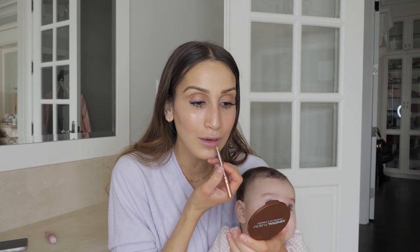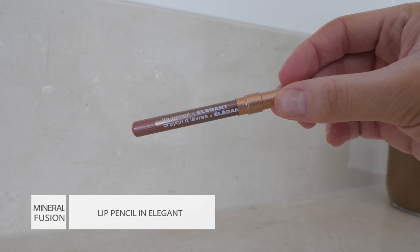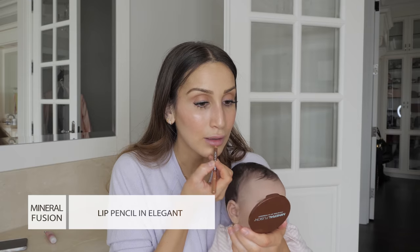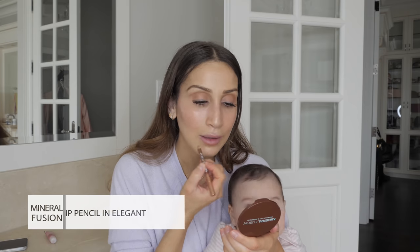Promise you, it's a lot faster than this video. And then I usually line my lips. This lip liner is hands down my most used lip liner. I've been using this for years. It's the Mineral Fusion lip liner in the shade Elegant. And it's like the perfect nude.